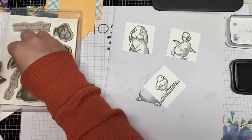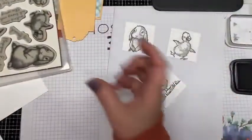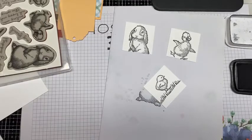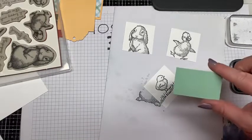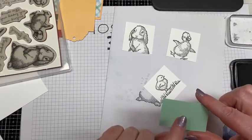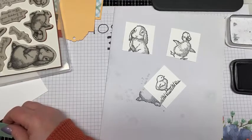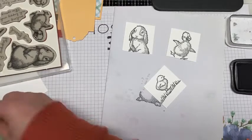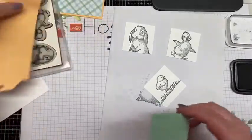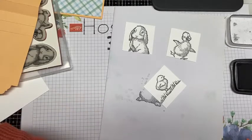So, with this set, there's this Happy Easter, and it's too big. It really is, but it works for this card. I just wish it was smaller. So what I did was I took a piece of Mint Macaroon. This is cut, is it 2.5 by 3.5? No, it is 1.5 by 2.5. Yes, 1.5 by 2.5. So this here, let me just make sure that that's the right one. Yes, that is the right one.